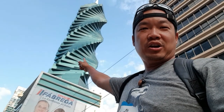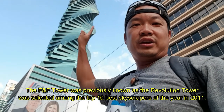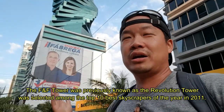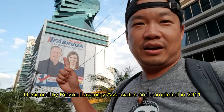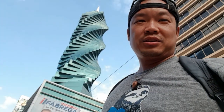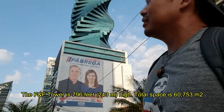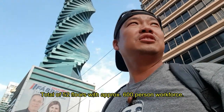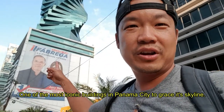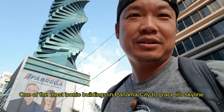All right, so here we are at the FF Tower. You can see it spirals. It's very interesting. I don't know the background of it. I didn't do my research. I don't know who the architect firm was, but I'm gonna look it up. Look at that, that's cool. Wish I could go up there. It's not the tallest tower here, but I'd probably say about 50 stories at least. But definitely an interesting shape. So yeah, if you're ever in Panama, check out this building, the FF Tower, or the Screw Building. Yeah, Screw Building.